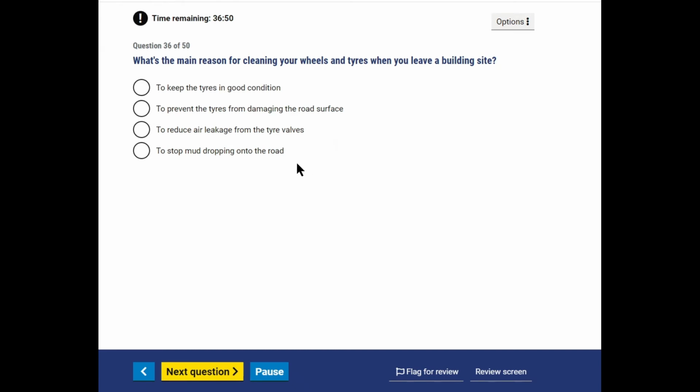Oh, it's either option 2 or 4. Mud is going to be slippery. To prevent tyres from damaging the road surface. I'm going to go with the slippery option, I think.